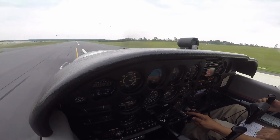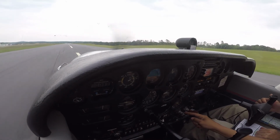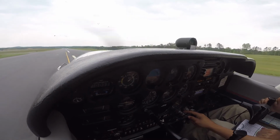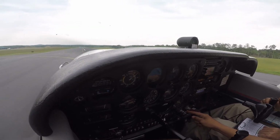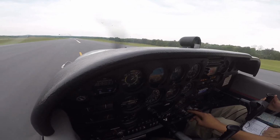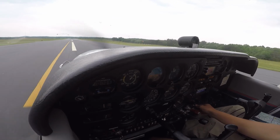Going level. Going back. Add a little power. Not too much power. Oh, okay. Take a little power out. There you go. There you go, didn't land flat that time. And remember when you balloon like that? Yeah. Add that little touch of power. Alright. We'll just roll to the end down there.